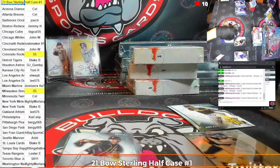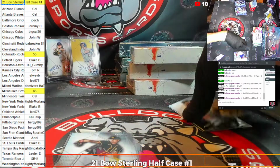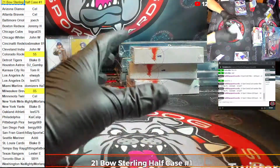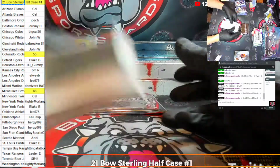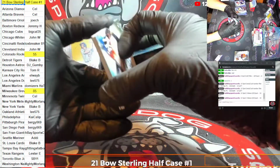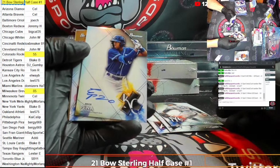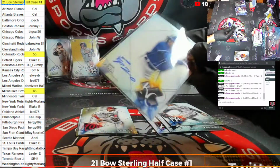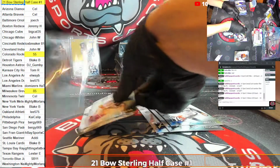Austin Martin and a Gore. Wonder why they can't get Austin Martin on the Twins after all this time. It's literally like months after a trade. Garcia, Vaughn, Pache rookie. And for the Royals, another Eric Pena. So two autos for the Royals and Tom. Garcia rookie.